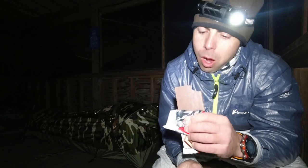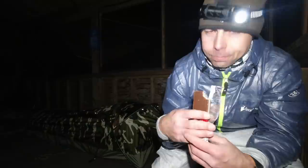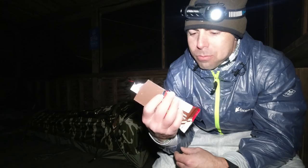Check it. Oh, look at this. It's got like a little white layer. Holy moly. It's just a flat block of chocolate with a cream in the middle. Shoot. Why don't we have this?